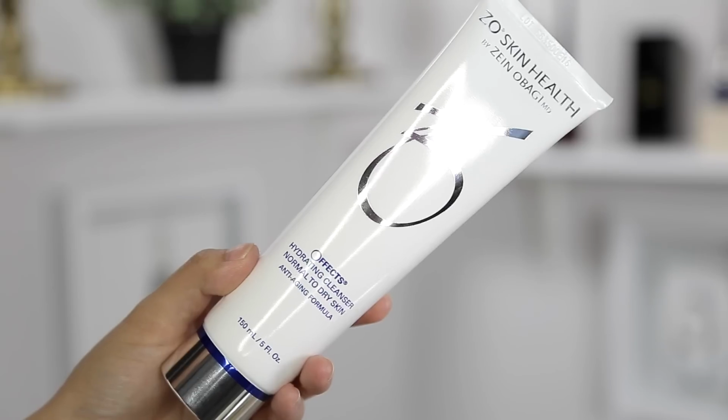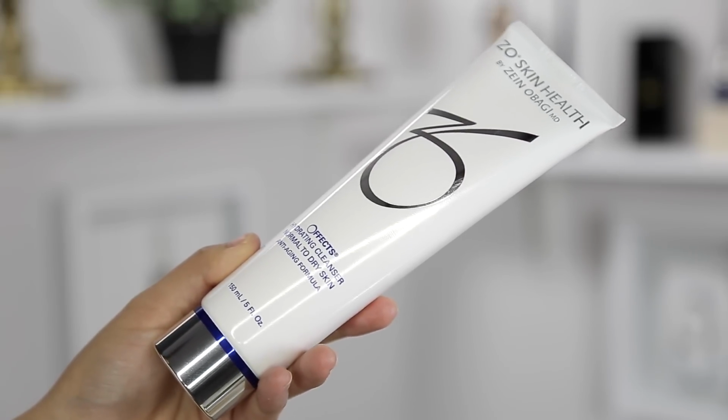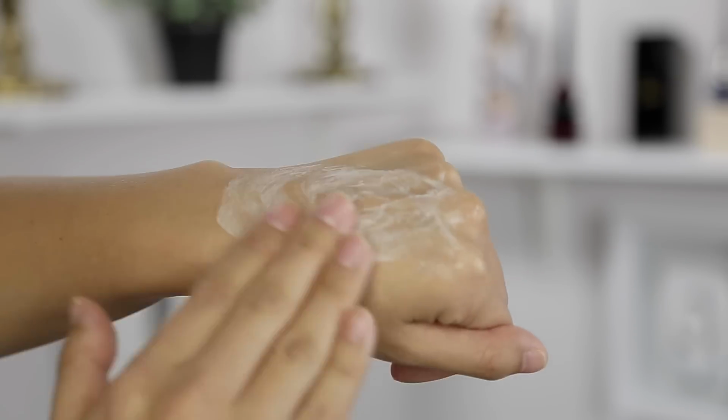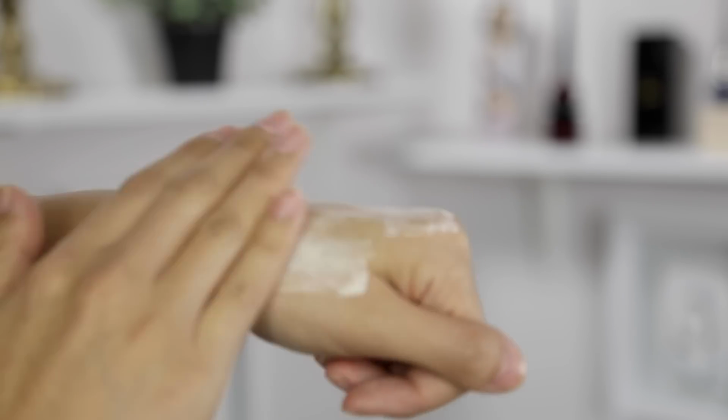I have been trying out the Zo Skin Health by Zein Obagi MD, and I've been using this hydrating cleanser. And I swear, you guys, I don't know what is in this. I even texted my friend Carrie to ask her to look into the skincare line. And she was just like, I have to look more into the cleanser ingredients, but it is so good. So at first I was like, oh, it's just a cleanser, I'll just try it. And I do use an oil-based cleanser to remove my makeup first, and then I'll hop into the shower at night and I'll use this as my second cleanse. So I massage it in and I let it sit as the directions say for about a minute, and then I rinse it off.